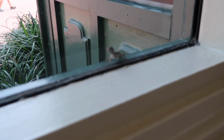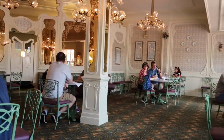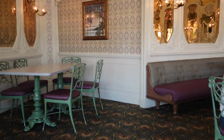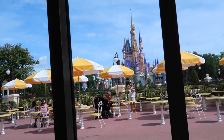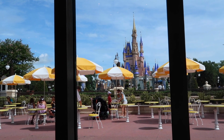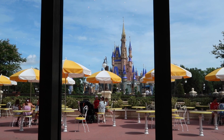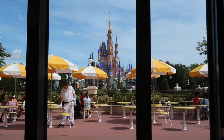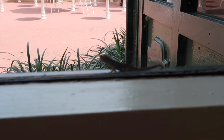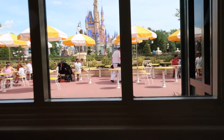Hi, Lizzie. He's hungry. We are eating lunch at the Plaza Restaurant in Magic Kingdom. It's pretty spaced out as far as tables go. And we have this little table right in the corner. And look at our view. This is seriously the best view in the house. And we have a little friend outside. Little lizard hanging out. This little Pascal. That's funny.